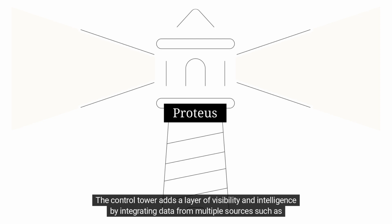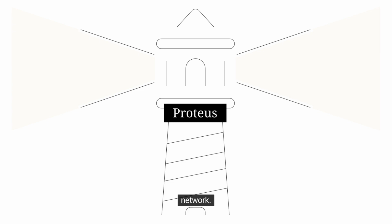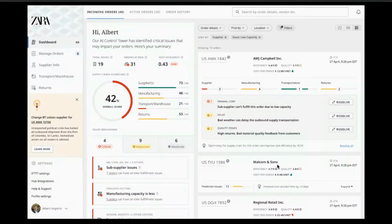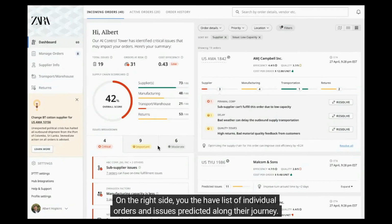The control tower adds a layer of visibility and intelligence by integrating data from multiple sources such as suppliers, warehouses, transportation providers, and retailers to provide a view of the entire supply chain network. The control tower panel on the left provides a high-level summary of issues across all orders. On the right side, you have a list of individual orders and issues predicted along their journey.